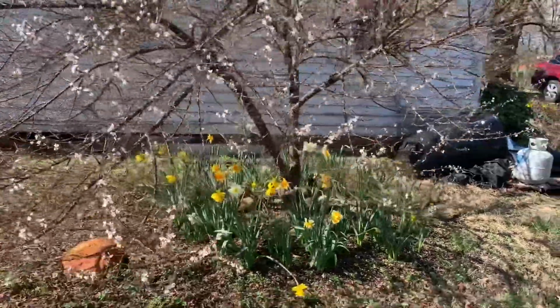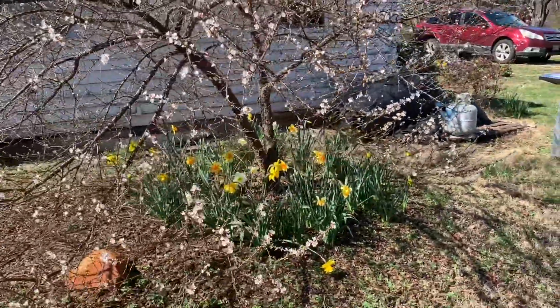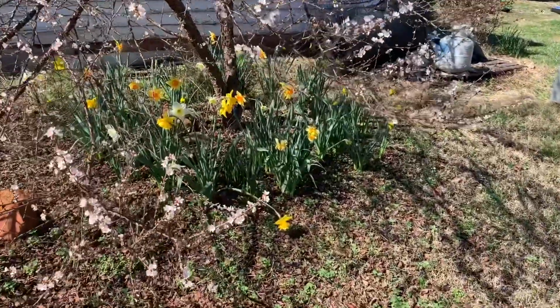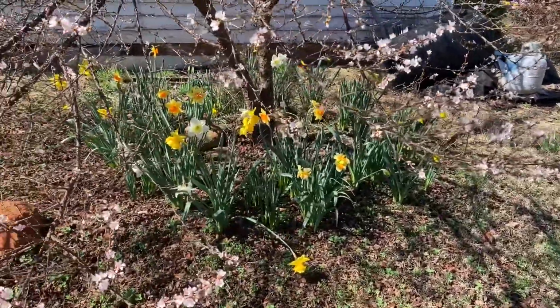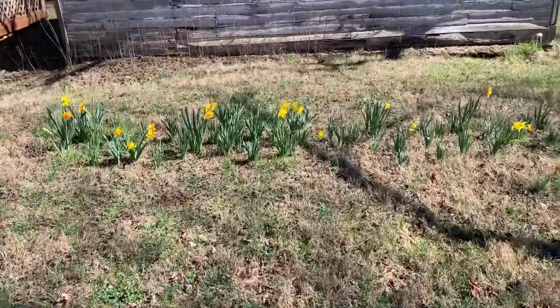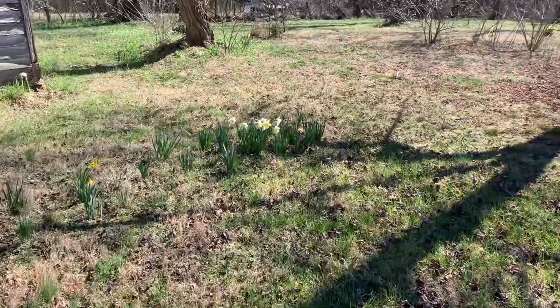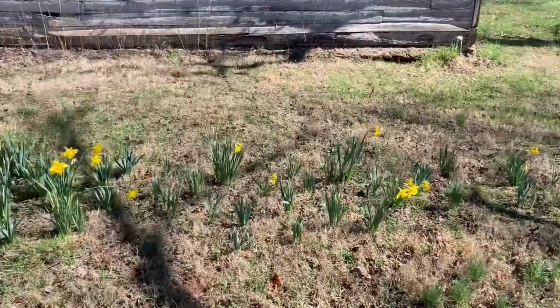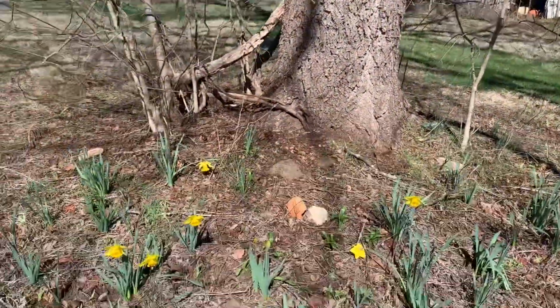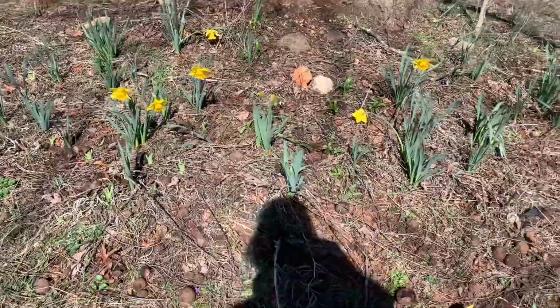Now I'm behind the kitchen and the cherry tree my father planted. It never has cherries, but it sure is pretty. And I planted this ring of daffodils around it about 3 years ago. It's doing great. And behind, I have another row of daffodils because you can't have too many daffodils at all. Surely there can't be more daffodils. Oh yeah, there are. There are more daffodils. This is a walnut tree, and daffodils will grow under a walnut tree.